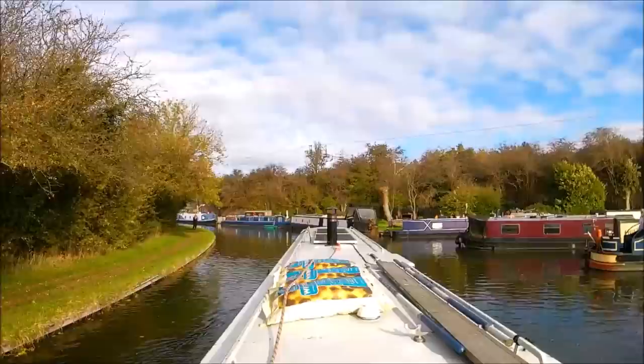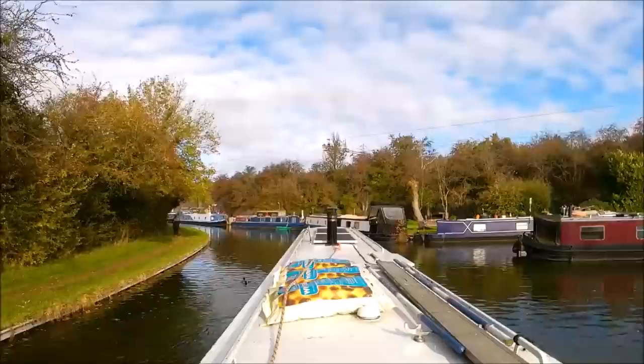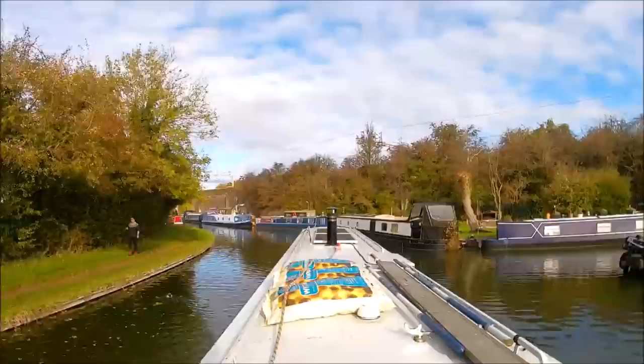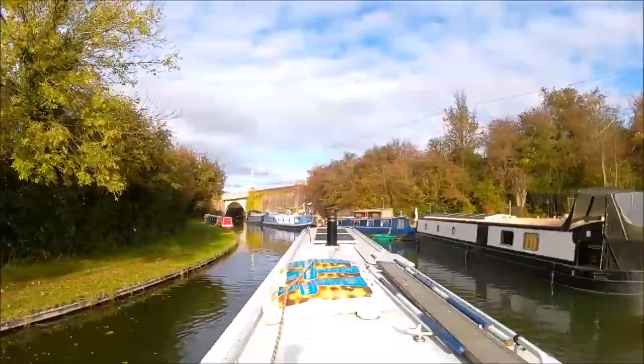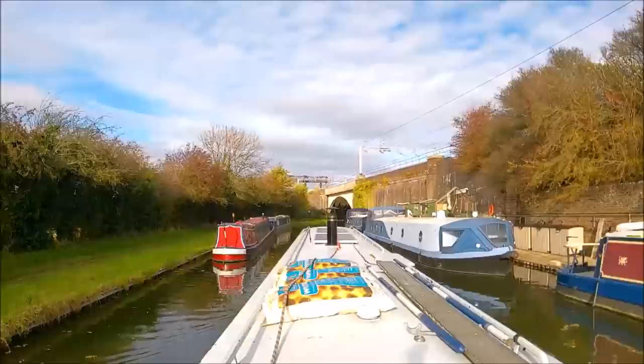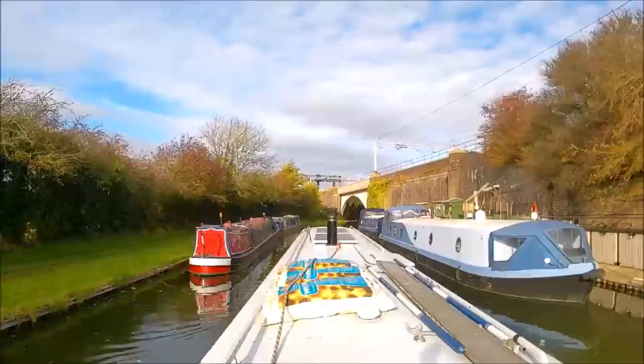I think this is called Cook's Wharf. You'll have to correct me if I'm wrong. It's a bit windy, but it's still nice. It's not windy here though, is it? This bit is sheltered, isn't it? Yeah, it's a sheltered little area, but I'm not sure that I'd like to pay for a mooring right next to a railway line. Not that the noise bothers me too much.